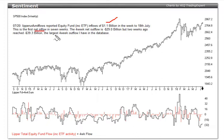So in the 6 weeks prior to that, we had net outflows each week. And this is the significant bit, the 4-week net outflow. So we follow the net flows on a 4-week rolling basis, and that is currently at 29 billion outflow. But here's the point, 2 weeks ago, that reached a negative 39.3 billion. That's the largest 4-week outflow I have in the database.